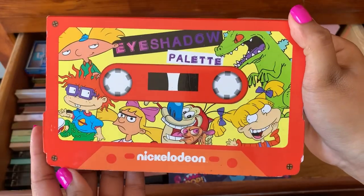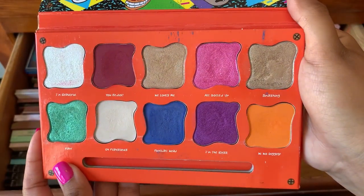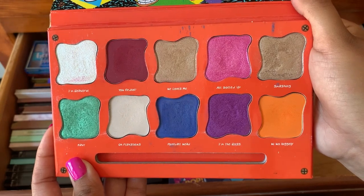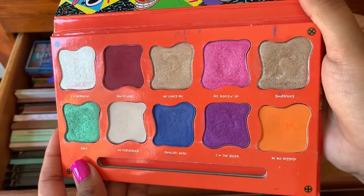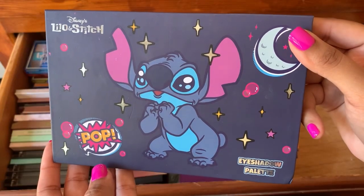This is the Nickelodeon palette. I don't know if this one's still available, but I really loved this palette for a while. A palette that brought me out of my comfort zone because the color story is so all over the place. But I haven't touched it in a long time, so we'll have to play with this one again. It's newer to me. This is the Lilo & Stitch palette.